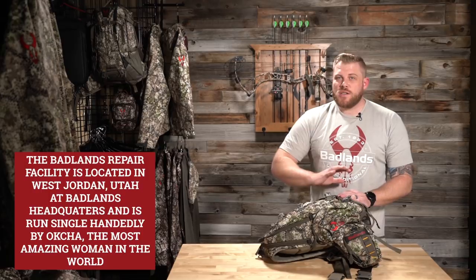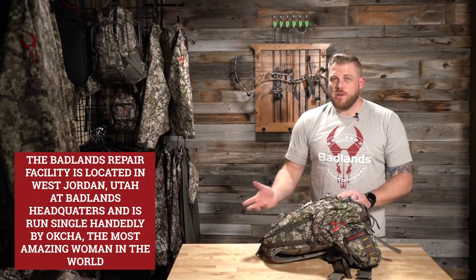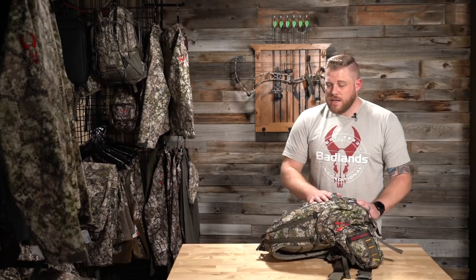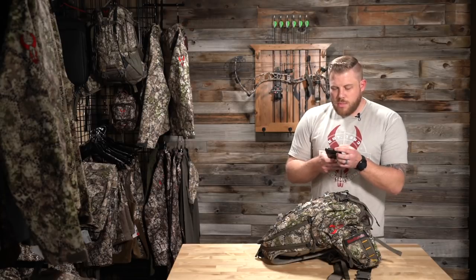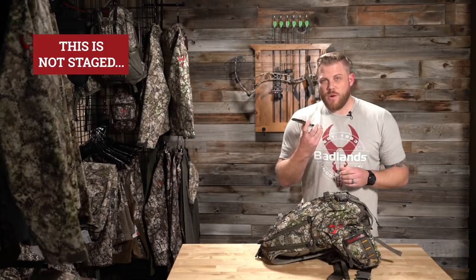They come back for repairs, they go back out. It's an amazing process. We love seeing packs that are 20 years old still coming in for repairs and still in awesome shape. It speaks to the quality of the product. And like I said, that's all we can do is speak to the quality of our product. But to demonstrate the warranty, I'm gonna do a little incognito call here to Badlands headquarters and ask them about the warranty. Let's see how this goes. Trust me, we did not plan this beforehand. This could go horribly wrong.